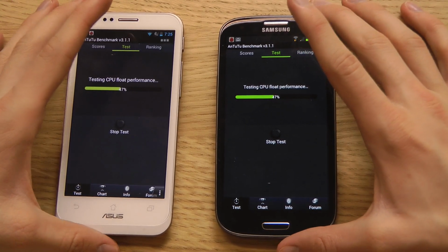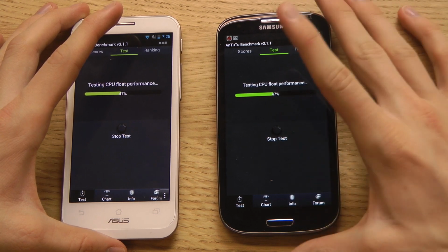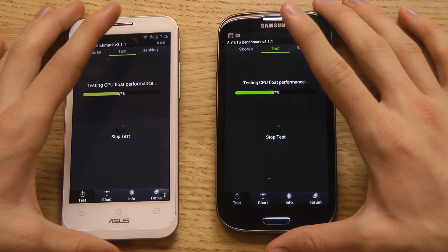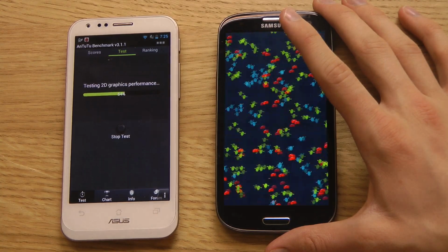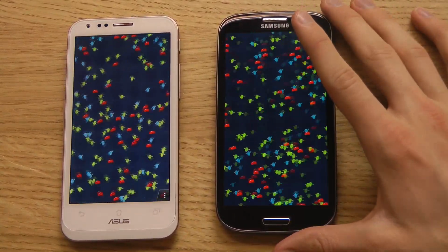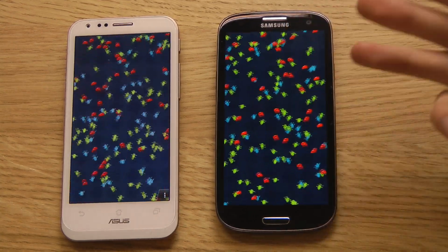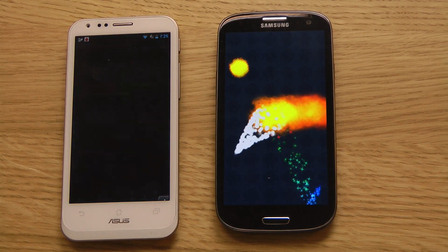So doing a quick test here, you can see that we get more vibrant color again with the Super AMOLED screen, but especially in reading and especially outside, the PadFone 2 probably will be a better choice, because white really is awesome, and the outdoor experience really is awesome because the screen is so bright on the PadFone 2.